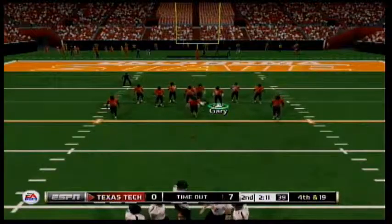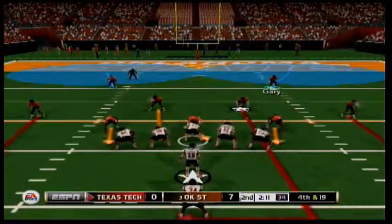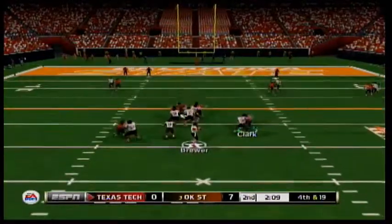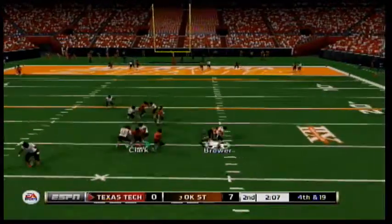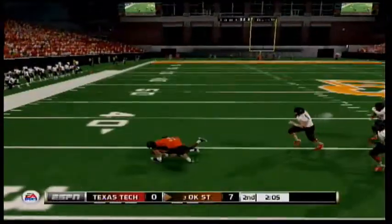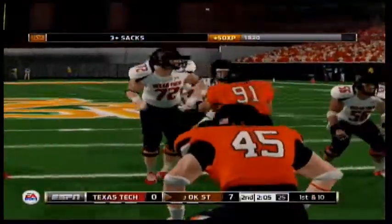The sack makes this a 4th and very long. Here they come, and now the ball is loose. And they fall on the loose ball. Boy, the end really showed some explosiveness there in getting to the loose ball.